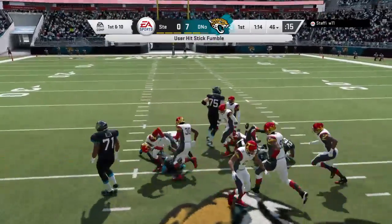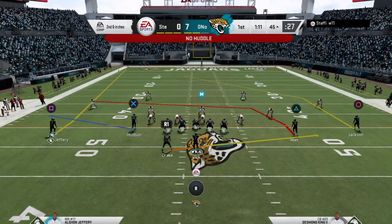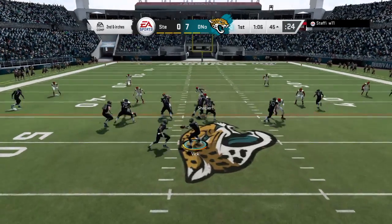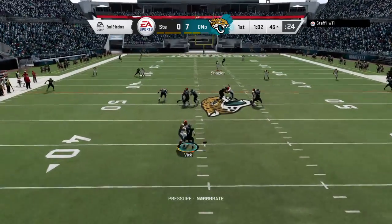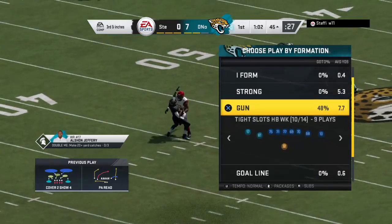And on his first carry, he loses the football. But it looked like a Jaguar was able to cover this thing, and so Jacksonville will keep control. It's a play fake. Now Vick, he's going to let this go deep for Jackson. And that one got tipped. Kind of threw everything off.